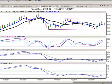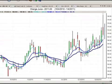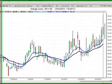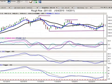Now, a very similar pattern I want to point out was forming just two weeks ago, when we got into this orange juice contract. We were buying it off the 159 level. It's now trading at 180. This was an incredible trade, but it looks like that rough rice contract is shaping up in a very similar fashion. It's a slower move, but we have that opportunity. So we definitely want to look for some opportunity there.